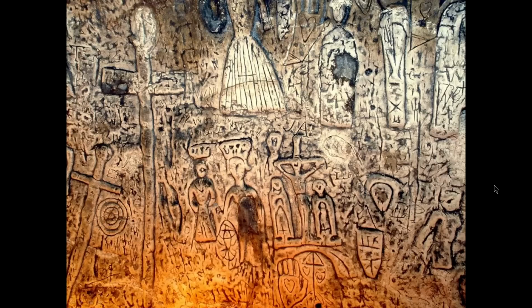So here is a picture of a close-up of the carvings in Royston Cave. Two comments I want to make about this is the heart in the palm. The earliest original reference that I can find about this iconography is that it was during the time of the Reformation, early times of the Reformation, which would be around the 1500s.